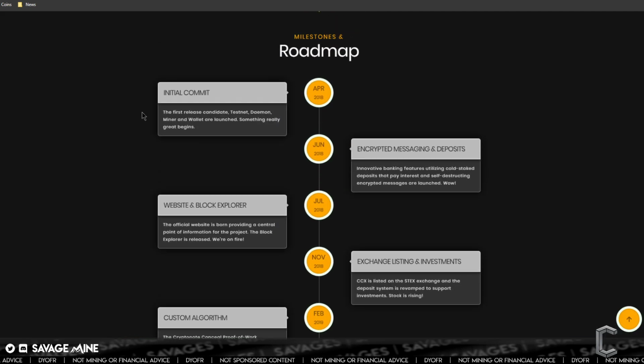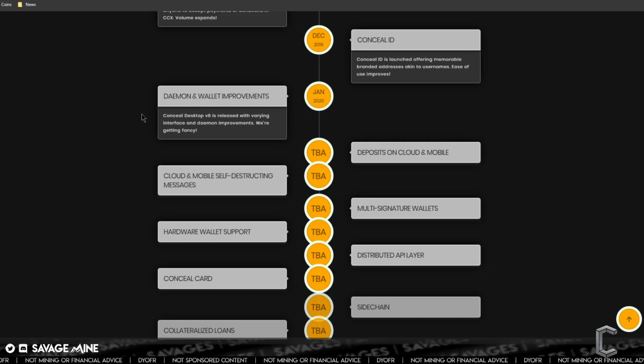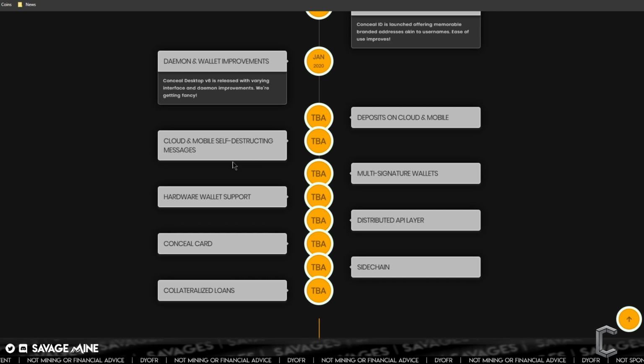As far as their roadmap goes, you can see that they've been knocking some stuff out. They've got some very interesting stuff coming up though. I tried to get more information on the side chain. There's not much out there on what they're going to release, but you can see all these things that are TBA, to be announced. So there are quite a bit. They're working on deposits on the cloud and mobile. Right now, the deposits can only be created from the desktop wallet right here. They're working on all kinds of cool stuff. I guess these guys never sleep because they're super busy all the time.